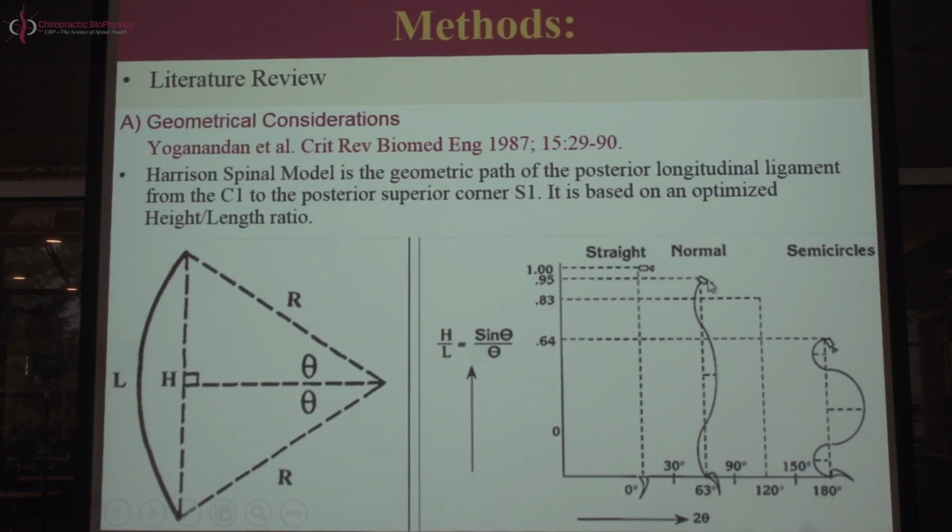And so shown over here is the concept of the 95% height over length ratio, assuming that each region is 95% in its H over L. We get from C1 to S1, we get a total 95% index. Now the Delmas Index had a normal range. He was a realistic individual. He said, nobody's perfect.